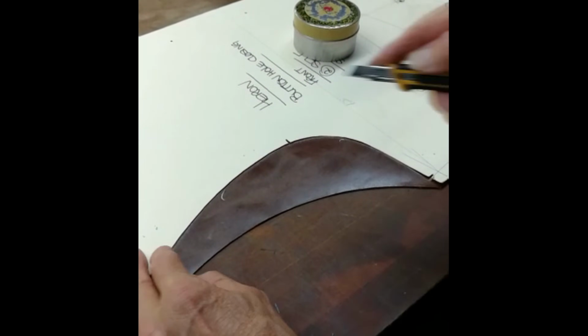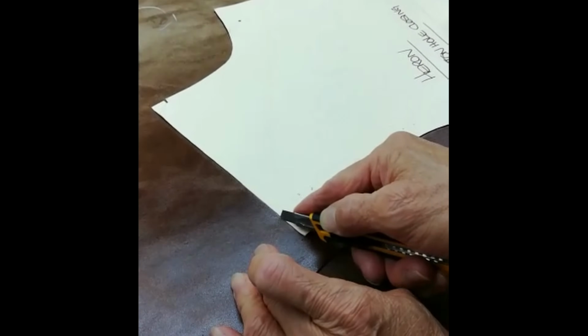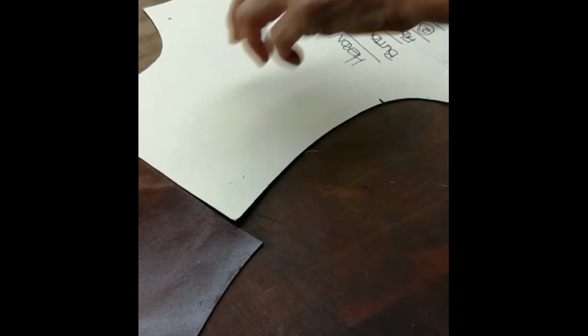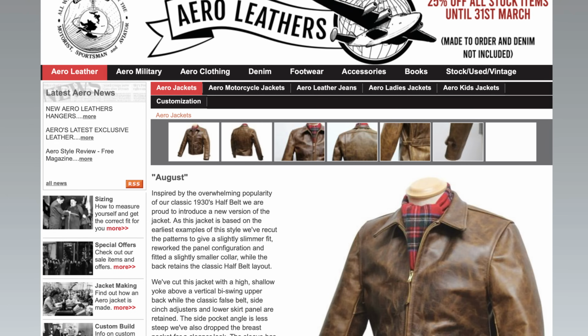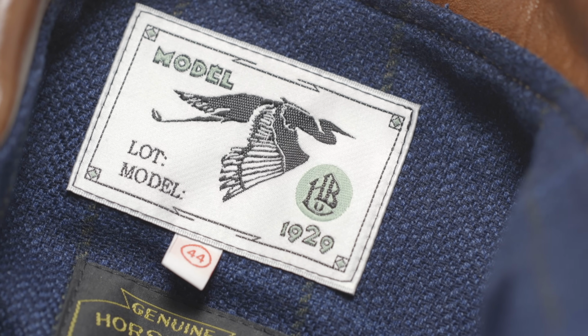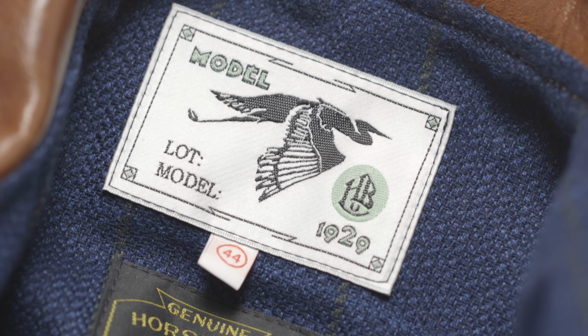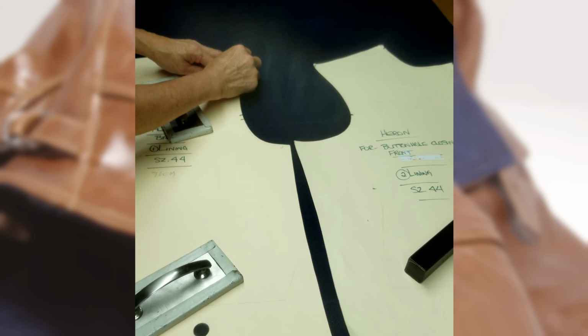Number three, it had to be made by a small-ish shop. Not that there's anything wrong with Schott or other big companies, but I really appreciate supporting smaller businesses. So I narrowed it down to Aero, Good Wear, The Real McCoy's, and Himel Brothers. There were a few others, but these were on my short list. So the research began. Reviews, forums, personal recommendations.